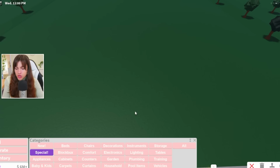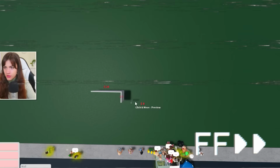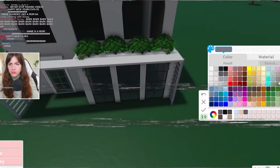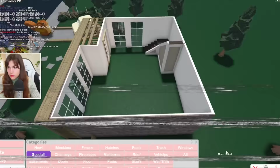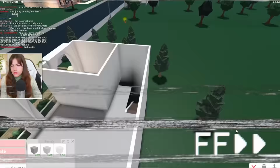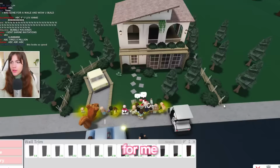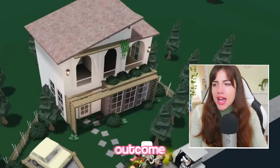Obviously, we're here with a blank canvas. So first off, I gotta build the house. Give me 10. It's been 10 seconds. For me, it's been 30 minutes. But here is the outcome of the house.